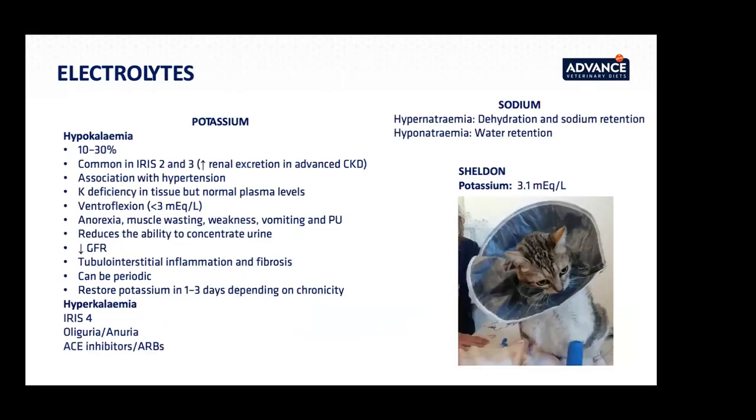According to the electrolytes, we can see changes in the potassium, mainly hypokalemia, which is most common in cats, mainly in stages 1 to 3 according to the IRIS classification. It is present in 10 to 30% of cats with CKD. There is an association with hypertension, but nobody knows the reason for the association. And sometimes the potassium deficiency can be present in the tissue, but when you measure it in the plasma, it's normal.